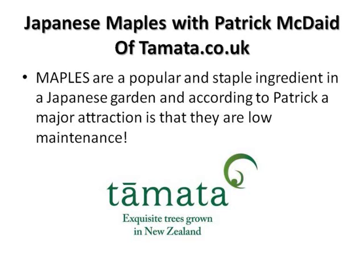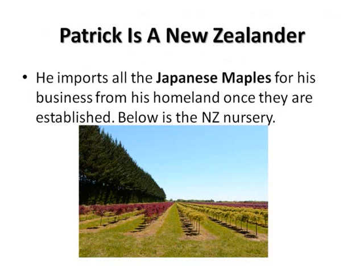I am, Russ. I've been over here about 6 months. We grow our Japanese maples in New Zealand, and we export them to the UK in a mature form. So all of our trees are brought over here. The minimum size we bring across at the moment is 45 litres, so they're quite big trees. And we've set up a nursery here in the UK and have begun selling the trees this year.